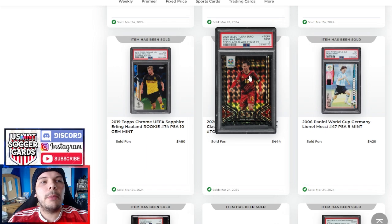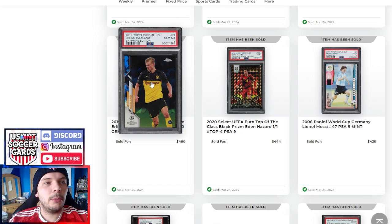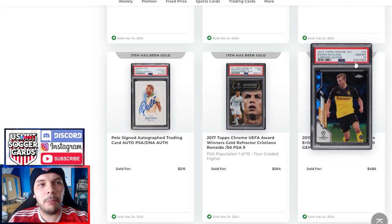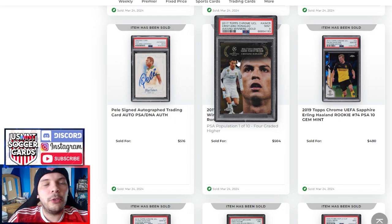This Eden Hazard from 2020 and a 1 of 1 PSA 9 Black Prism goes for $444, same price or nearly the same price as this Erling Haaland. This at $480. It bounced back maybe a little bit. I've seen these drift towards $400, so nearly $500 on that one, and we have another one right above it. This Cristiano Ronaldo sold for $500.